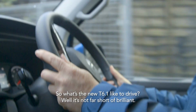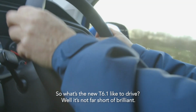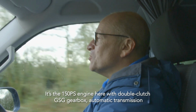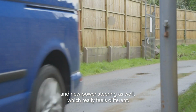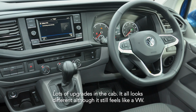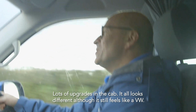So what's the new T6.1 like to drive? Well, it's not far short of brilliant. It's the 150 PS engine here with double clutch DSG gearbox, automatic transmission, and new power steering as well, which really feels different. New steering wheel, to be honest, with lots of controls, a little bit like Ford's Transit. There's lots of upgrades in the cab. It all looks different, although it still feels like a VW.